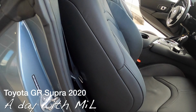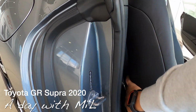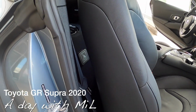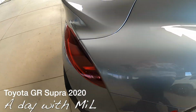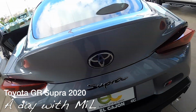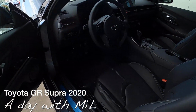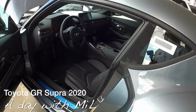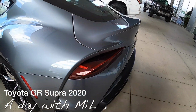I don't know if I can open the back. Let's see. Usually there's a, but I guess we can open it through the, let's check the trunk. Where's the trunk opener on this one? Where's the trunk button? Usually there is.